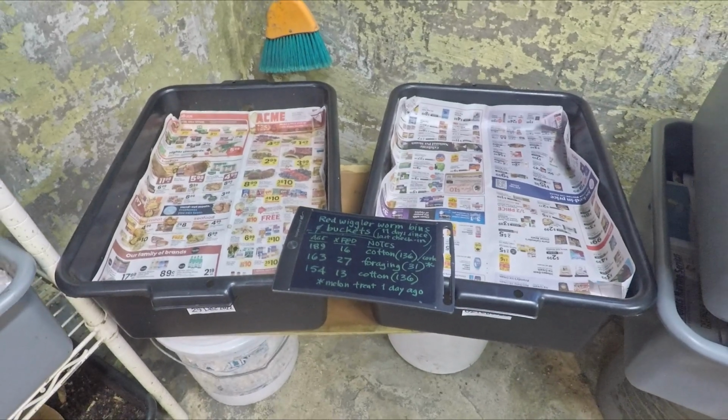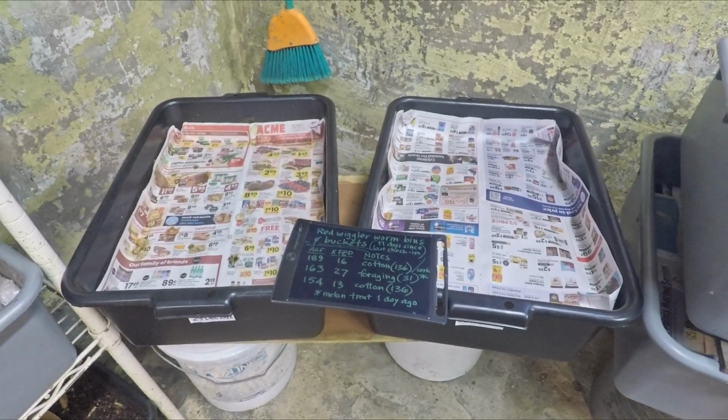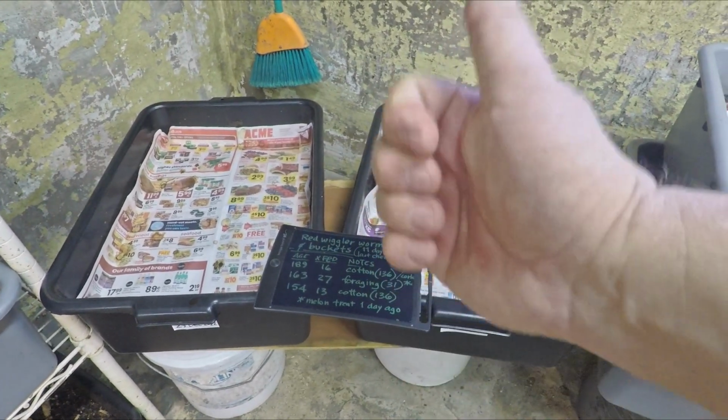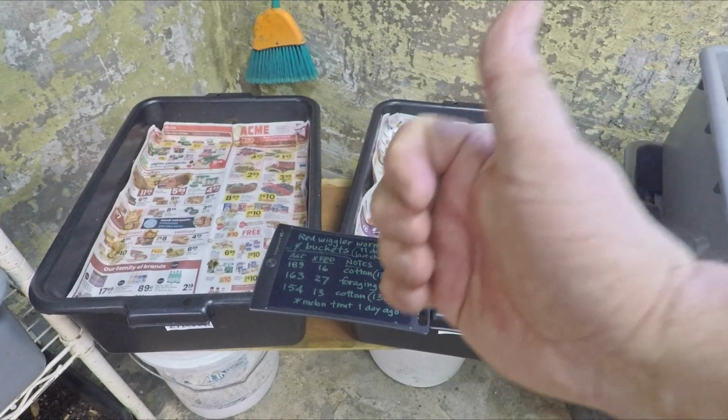So I'm going to get these systems up on the bench. We're going to get them fed. Then we'll take a quick look in on the buckets to see how they're coming along. So I'll put on a glove and we're going to get up on the bench. So let's get to work.